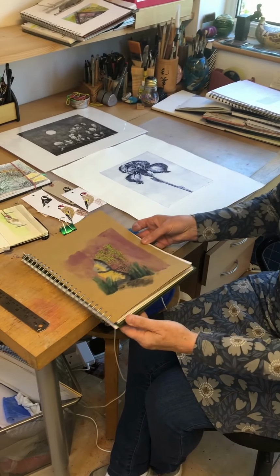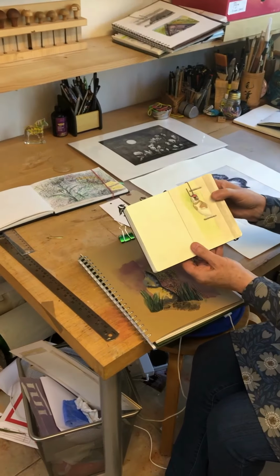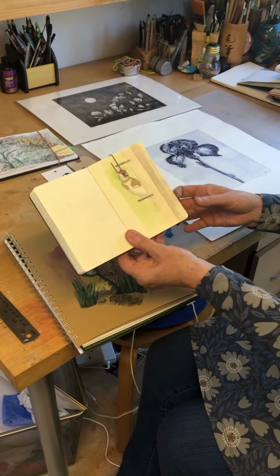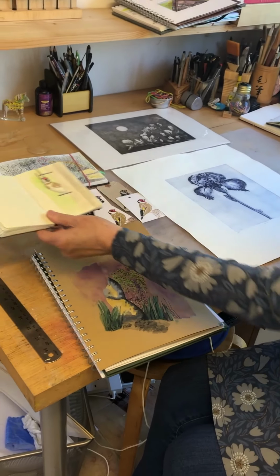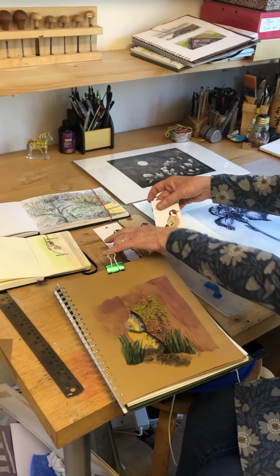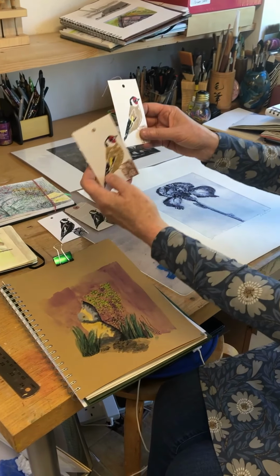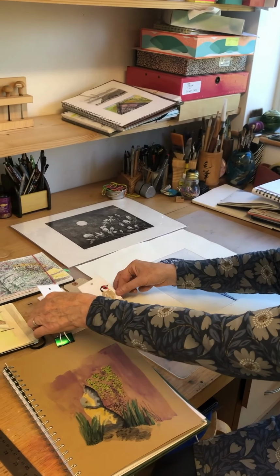From here I can see the birds feeding on the feeders, and I often sketch them. This is one of the goldfinches, a regular visitor to the garden. And a couple of years ago, maybe a bit more, I made some lino prints onto these little luggage tags and had them hanging up in a kind of installation in an exhibition that I had.